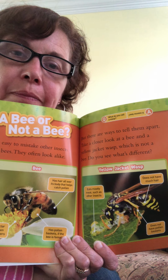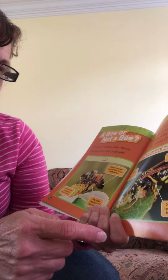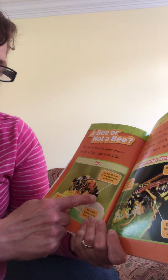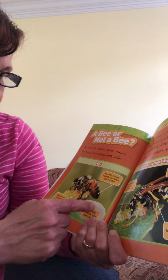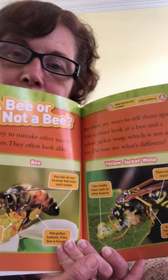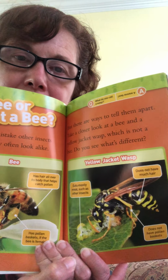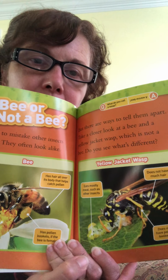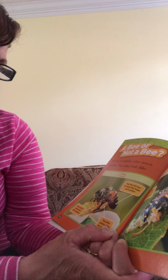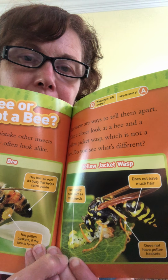Yeah, the yellow jacket wasp has more yellow and black stripes on it. And the bee has a more orangish brown color and then black stripes, and the stripes are not as clear. It also looks like the bee is covered with little hairs that the wasp doesn't have. And the wasp looks a little bit bigger too. I don't see the honeybee's wings, but the wasp has very large wings as well.